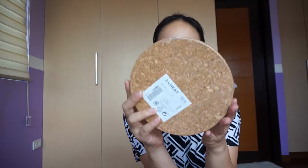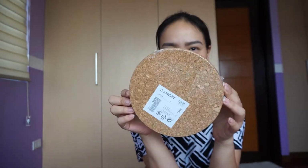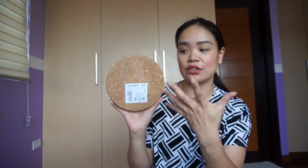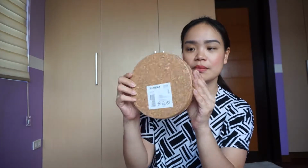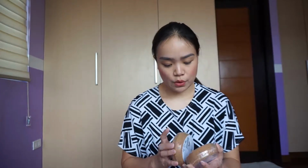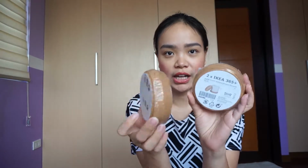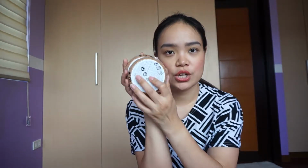And a few more things from IKEA. This is like a coaster, or a bigger coaster. This one's for your pans or something. You can just use it to protect your table from the heat of the pan. So here, it's a set. I'm gonna be giving this to my aunt. And then we have coasters using the same cork material. This is what it looks like. Got 2 pieces or 2 sets of those. One set has 2 pieces.